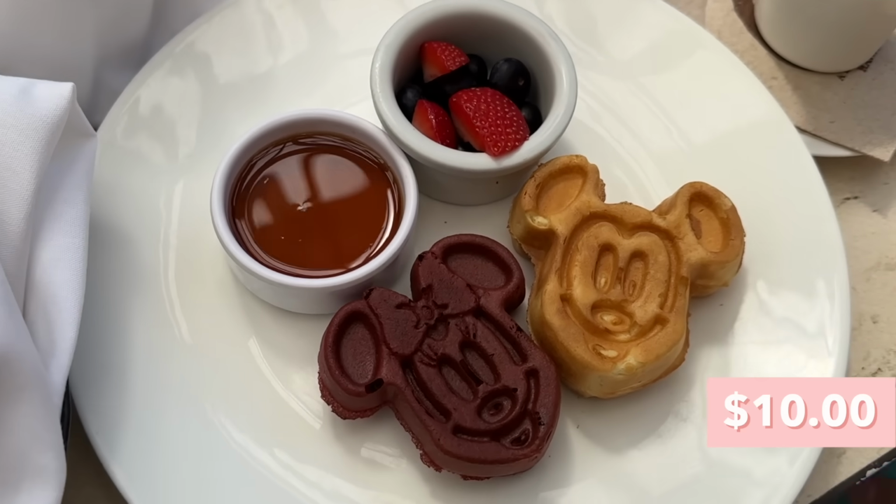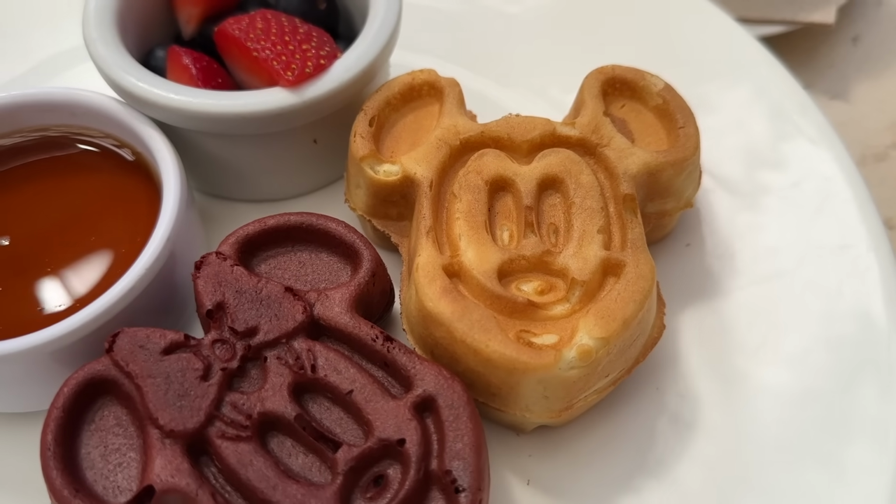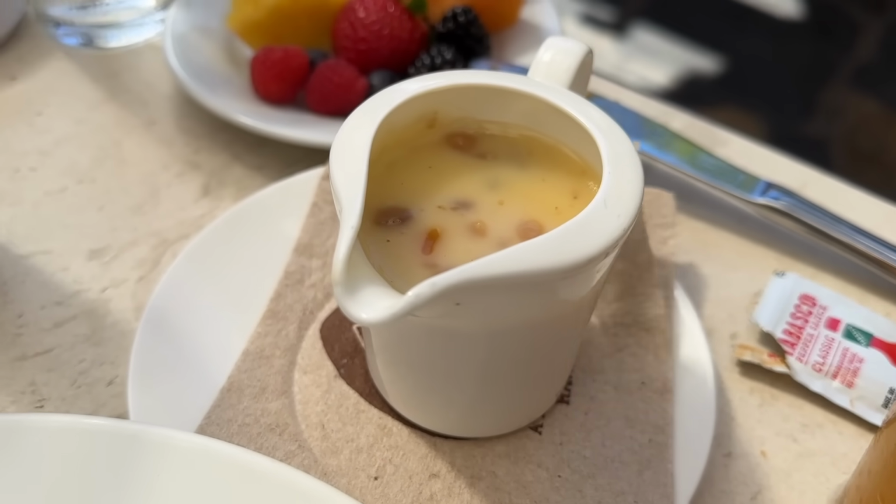All right, we also got these mini and Mickey waffles. The Mickey one is the plain and the mini one is red velvet. And they also brought us some caramel macadamia syrup. They said it's really, really popular here, so I'm super, super excited to try it.